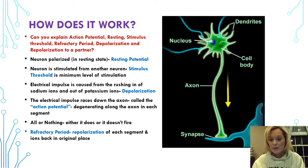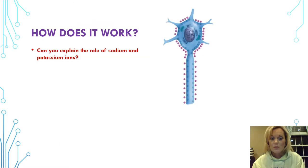The refractory period is when the sodium and potassium regroup and go back to their original places, with sodium on the outside and potassium on the inside. So it's repolarized. And then we're back to resting potential, and we're ready to fire again. Okay, so that's the breakdown of neurotransmission. We still have to add on what's going on in the synapse, but we'll do that in a minute.